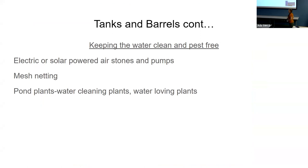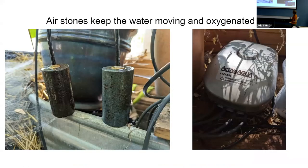Here we are. Now we're back on track. Keeping the water clean and pest-free. I am a big fan of air stones. Has anyone seen those? Okay, cool. I've got a picture. Air stones. These are awesome.